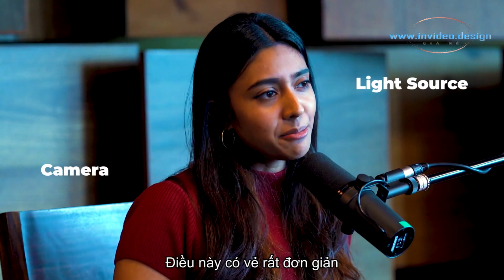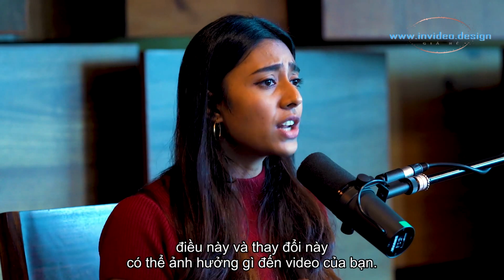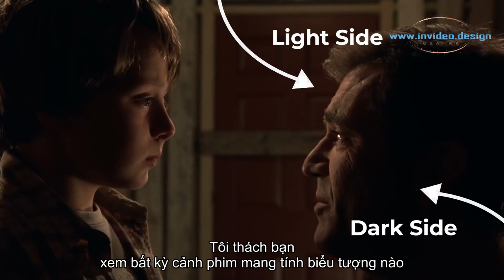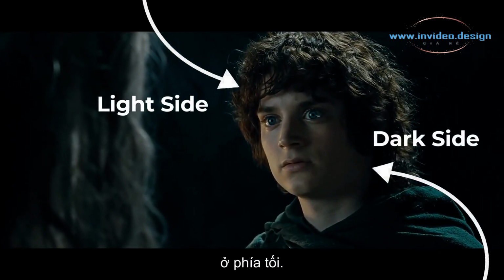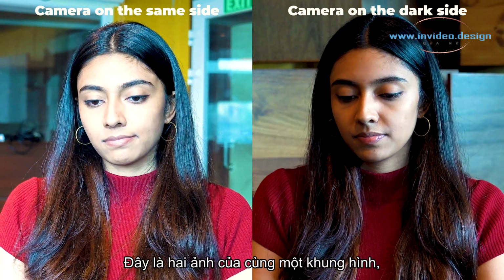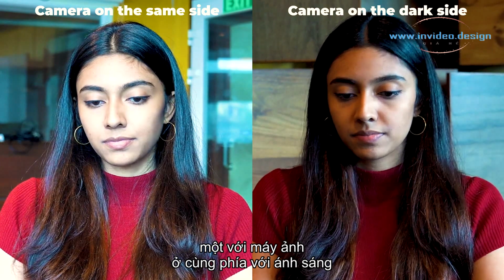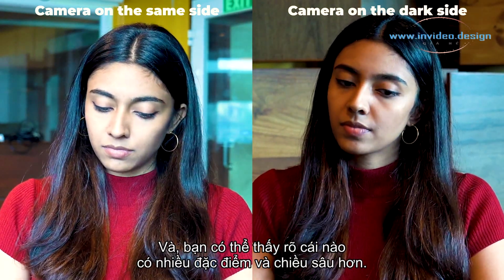This might seem very simple, but you may be amazed at how many people don't do this and what this one change can do to your videos. I challenge you to go look at any iconic movie scene and you will always see that the camera is set up on the dark side. Here are 2 shots of the same frame, one with the camera on the same side as the light and one on the dark side, and you can clearly see which has more character and depth.